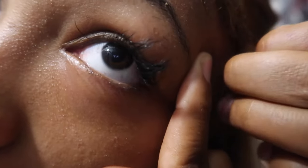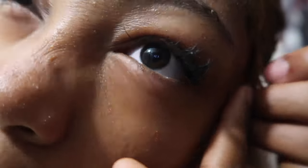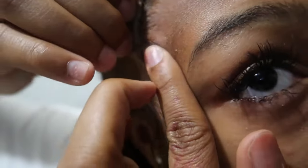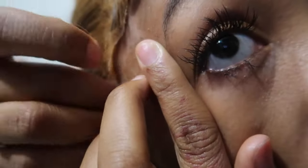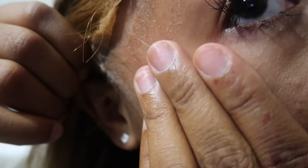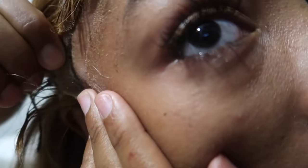Alright, y'all. So, I think I'm gonna take the wig off. Wait, let me see if I can lift it up first. Because I gotta put a wig on tomorrow. Oh my gosh. Bro, please do not be ripping y'all wigs off, bro. Do not do it, bro. If you do it, please do it the safe way. I'm recording. Y'all gotta do this safer.